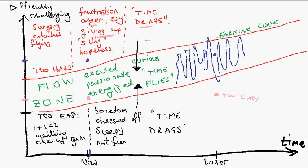Not too much that you go over here, because going over here is okay now and again, just to stretch yourself a bit, just like it's okay to go into the too easy zone, just have a bit of a bludge now and again. But spend most of your time in this zone here when you're in the flow zone, because that's where you're going to get most benefit.